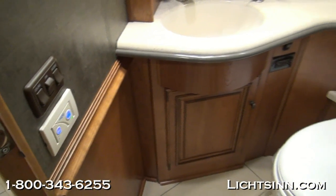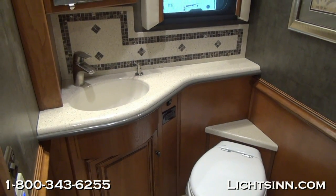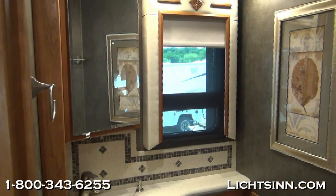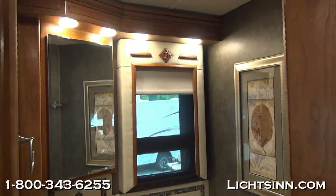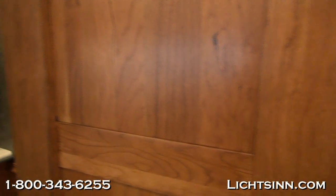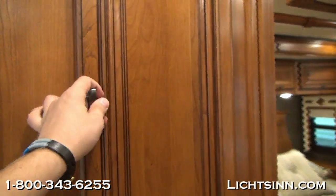Beautiful chair rail and wainscoting continues into the bath and bedroom areas. Again, we continue the Corian countertops with a single control lavatory faucet and integrated soap. We also include the MCD American system inside this bath area. All new for 2014, we've also included residential whisper quiet bath fans.